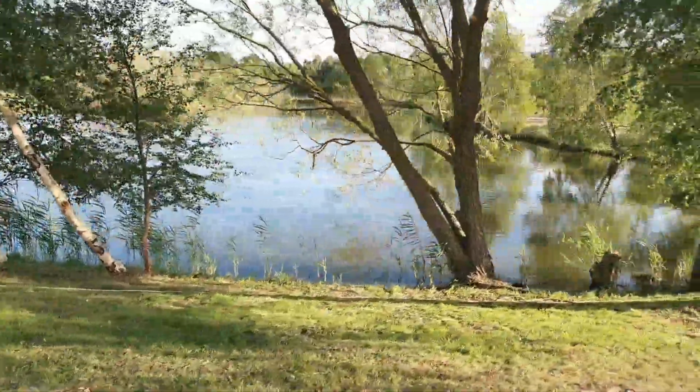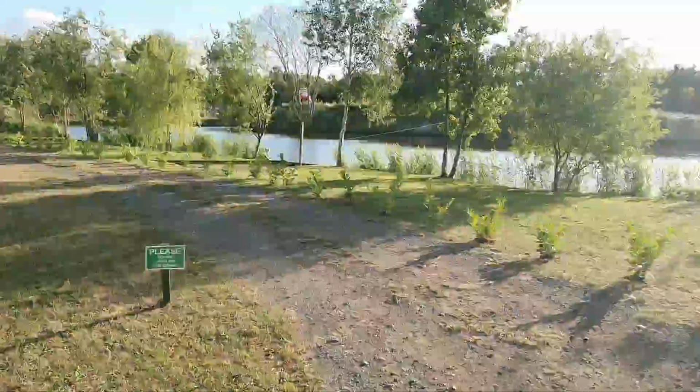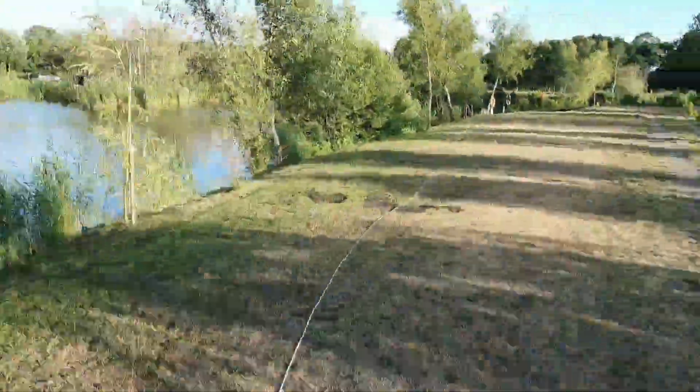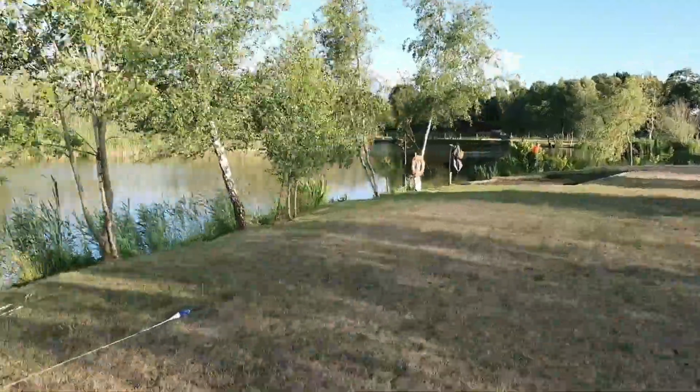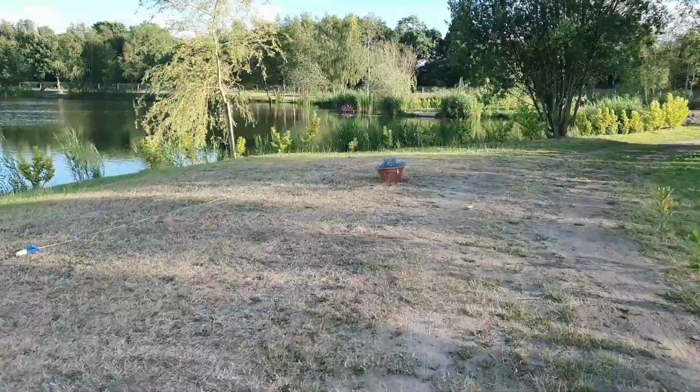Some information about the lake. It's approximately 6 acres with a fairly large island in the centre, and at the back of the lake there is a cut through which extends the lake, offering plenty of space for approximately 250 to 300 carp to hide.